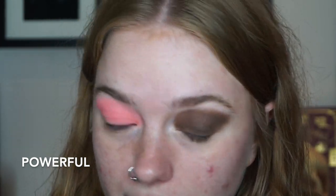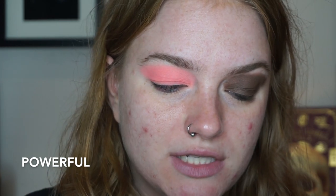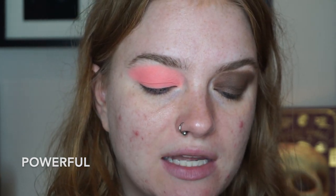Honestly, so easy, so gorgeous. Beauty Bay describes this as being a deep brown matte. They're not very great with their descriptions, but yeah, it's a deep brown matte. It's very neutral, I would say. It doesn't lean super cool, doesn't lean super warm. Okay, next up we have the shade Optimistic, which is a yellow matte.